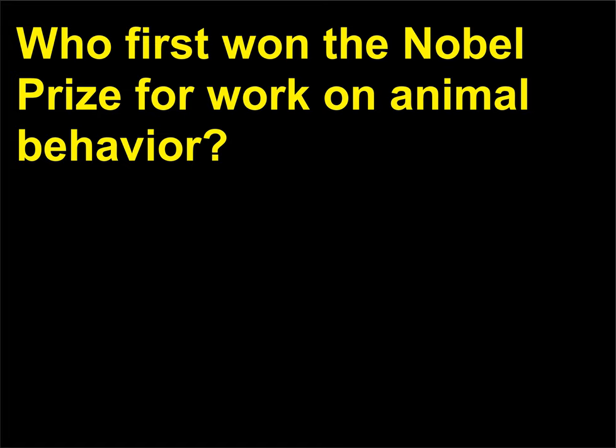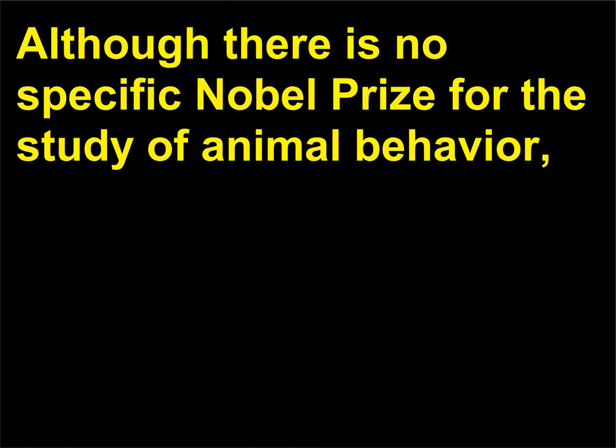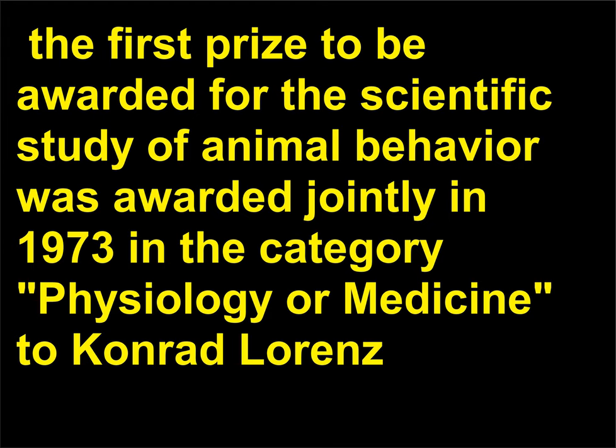Who first won the Nobel Prize for work on animal behavior? Although there is no specific Nobel Prize for the study of animal behavior, the first prize to be awarded for the scientific study of animal behavior was awarded jointly in 1973 in the category Physiology or Medicine to Conrad Lorenz.